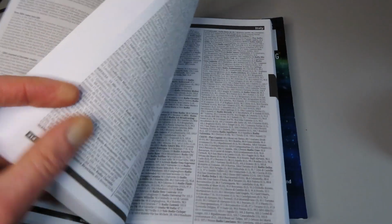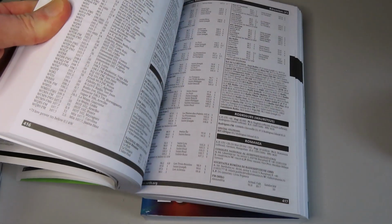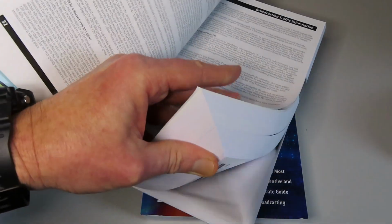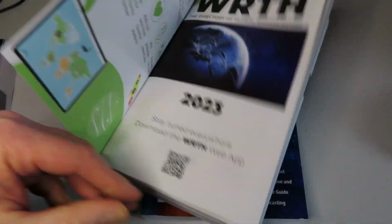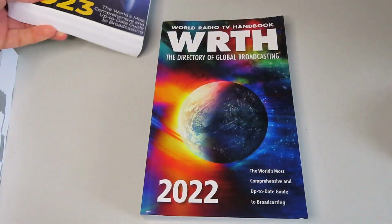In terms of the layout of the directory type information, that was readable. And I think the layout of the book generally was pretty much in line with previous WRTHs. We've got all the various broadcasters from around the world listed, and then the various listings that you get within WRTH. But that font was certainly an issue in the articles.